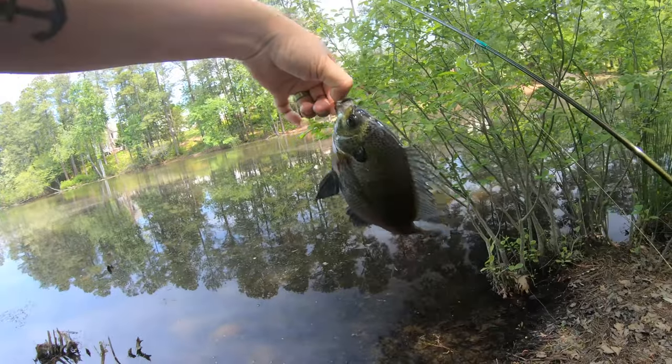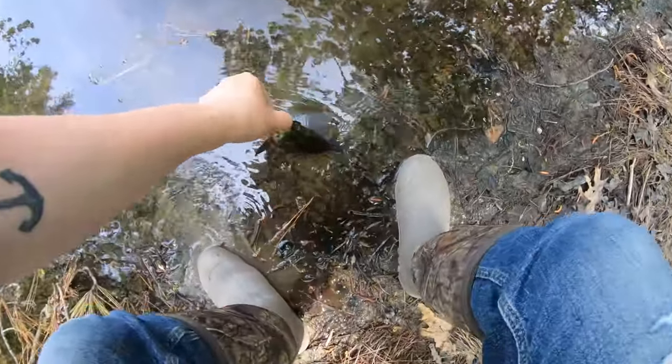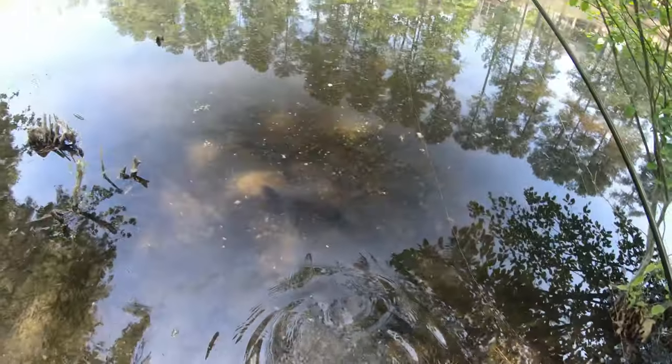Not gonna measure this guy. He looks about as big as the other one. But we are gonna put him back in the water here. There it goes.